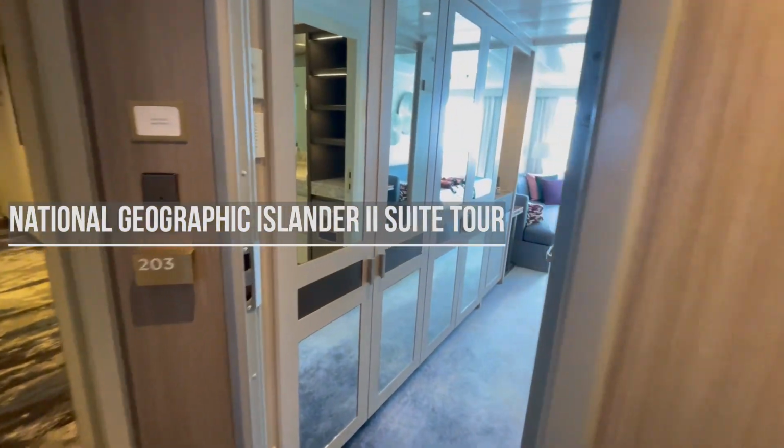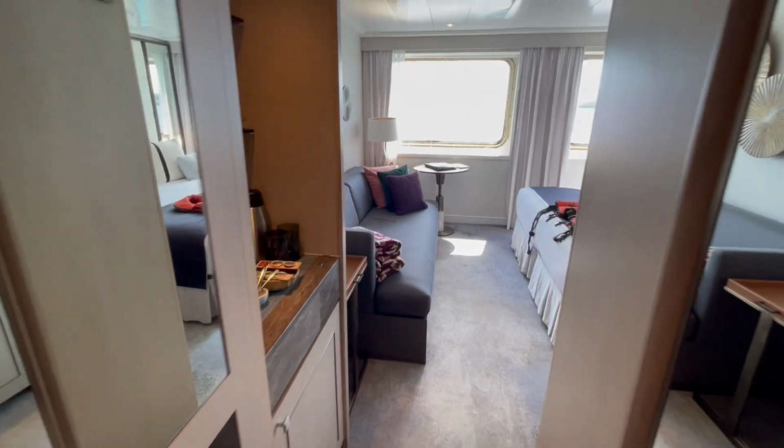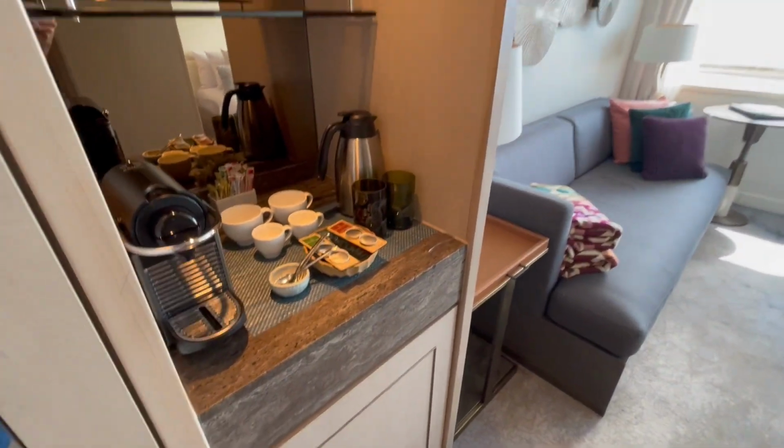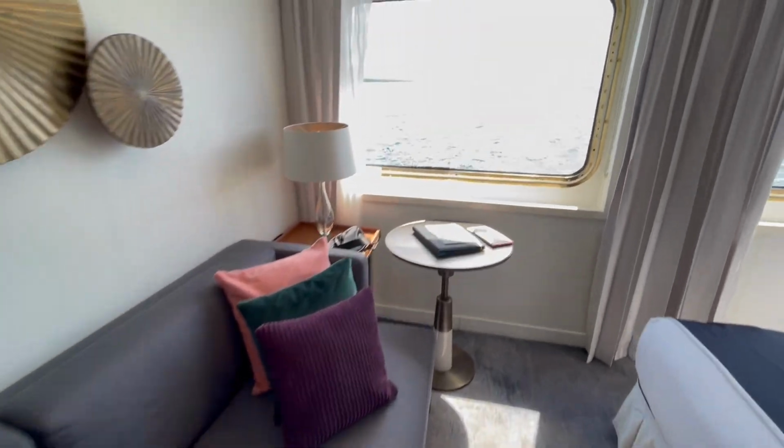Welcome aboard the National Geographic Lindblad Islander 2, your getaway to an unforgettable Galapagos expedition. Today we're giving you an exclusive tour of our suite aboard this luxurious vessel designed for exploration and comfort.